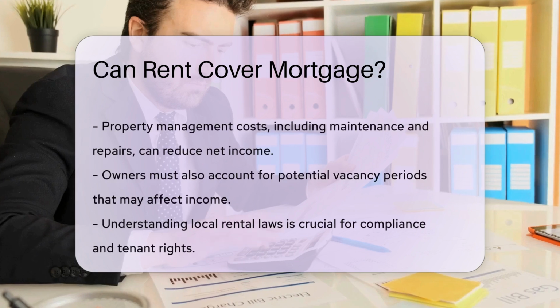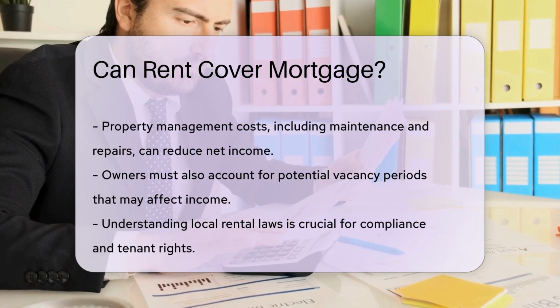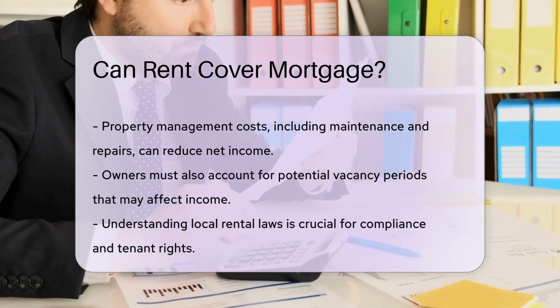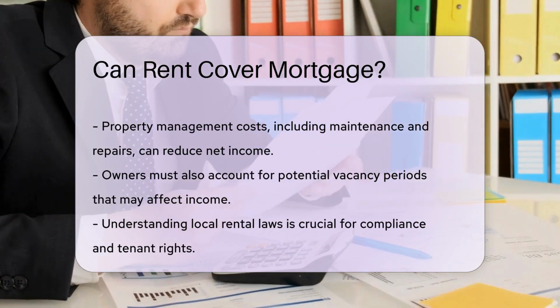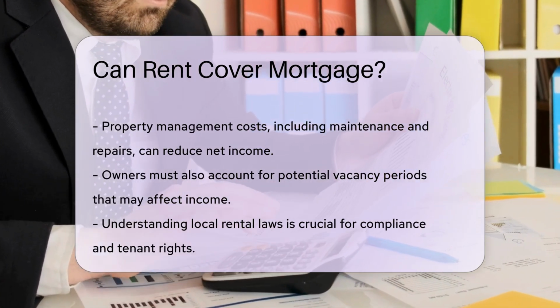Additionally, property management costs can reduce net income. Owners must consider maintenance, repairs, and potential vacancy periods. Understanding local rental laws is crucial. Regulations may dictate how much rent can be charged and tenant rights. Non-compliance can lead to legal issues.